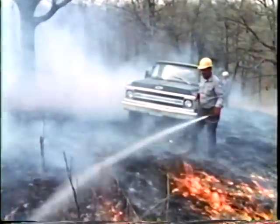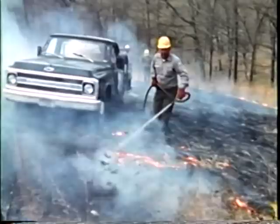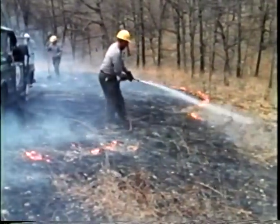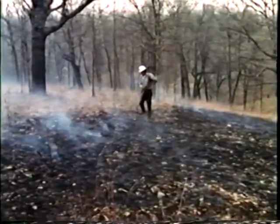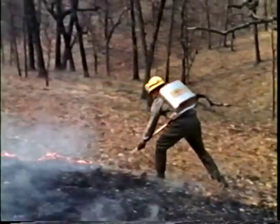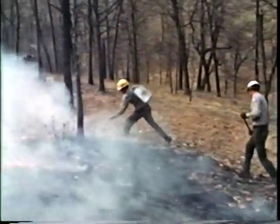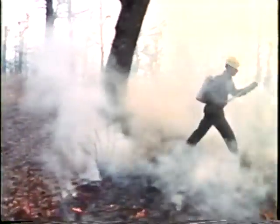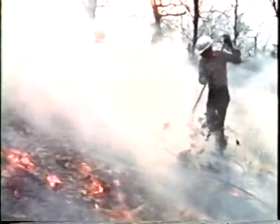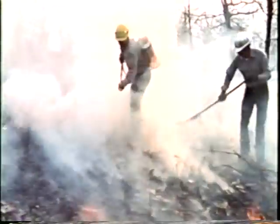A great deal of water will be wasted unless the nozzle man applies the stream along the fire line rather than perpendicular to it. Again, have a hand crew follow up for added protection. When the backpack is used in a direct attack, water should be used only to cool the flames so the hand crew can do the suppressing. This has to be a coordinated team effort. The fire will quickly rekindle if the tank man gets too far ahead of the rake man.